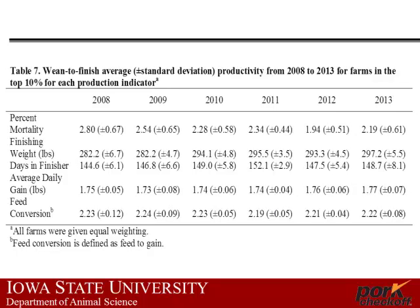We look at wean to finish, similar kind of trends again for the mortality that we saw with the average, but just lower values, 2.8 in 2008. And again, you see that slow decline to 2012, where it was the lowest. Again, it crept up to 2.19. And I hate to hound on PED, but a lot of these wean to finish barns could have gotten hit with PED and caused a slight bump even in the very best herds.